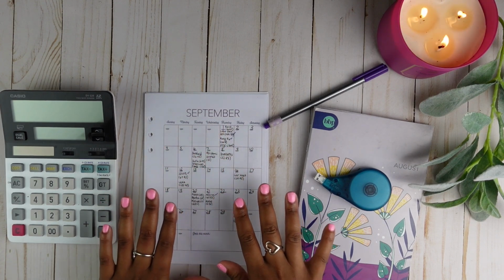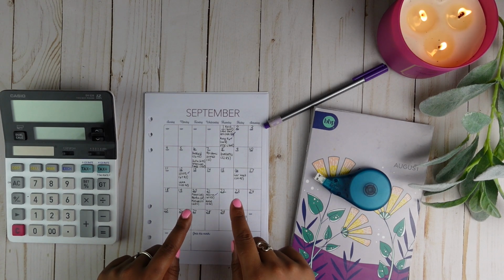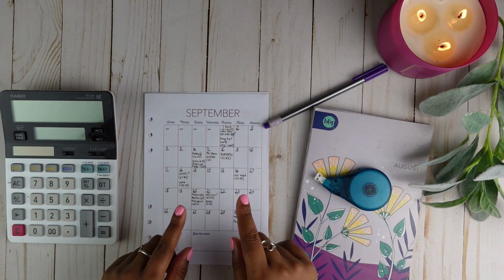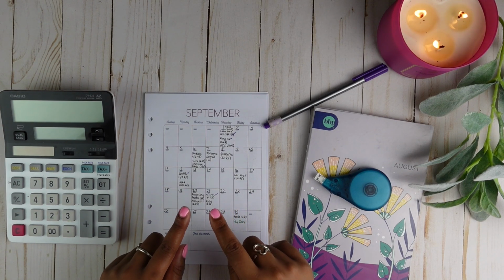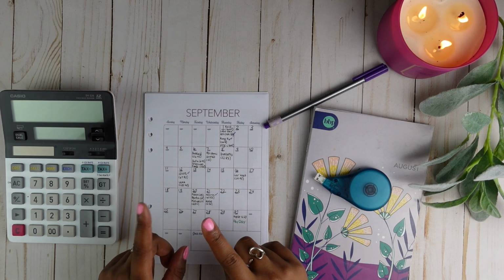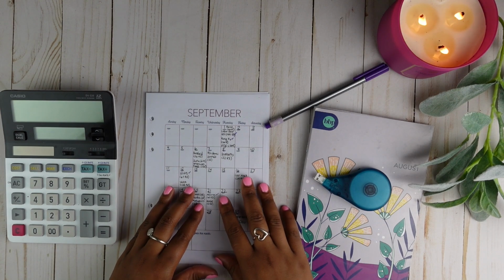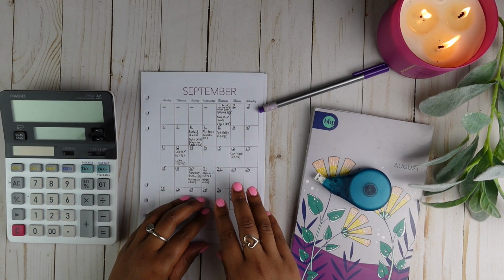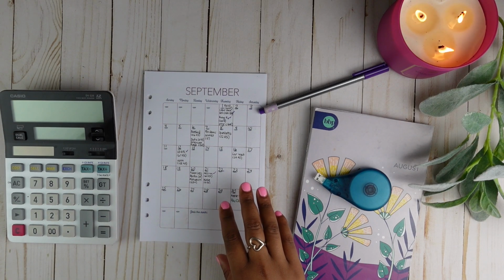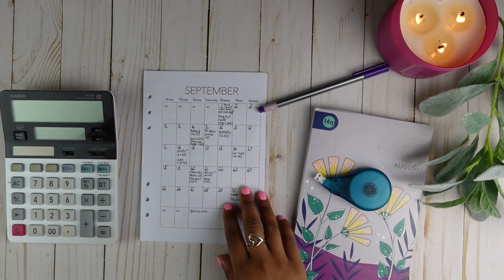So in today's video, we are going to be budgeting out my August paycheck. I am an employee who gets paid once a month on the last working day of the month. So I did get paid the last weekday in August, and I do use my August paycheck to cover my September expenses. So let's go ahead and take a look at my numbers so we can budget out my paycheck.